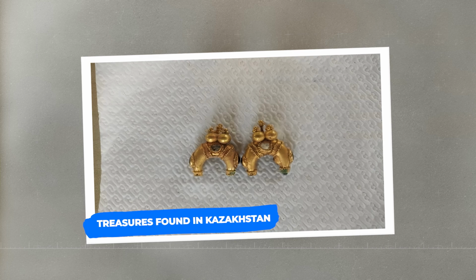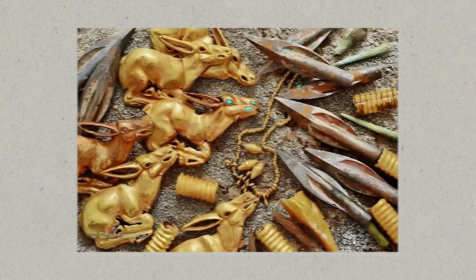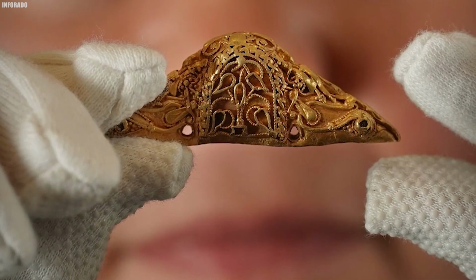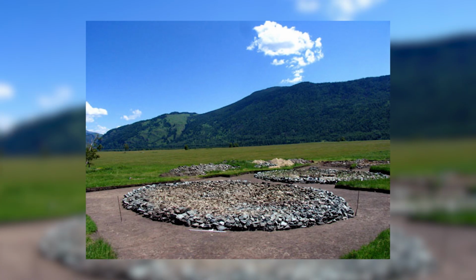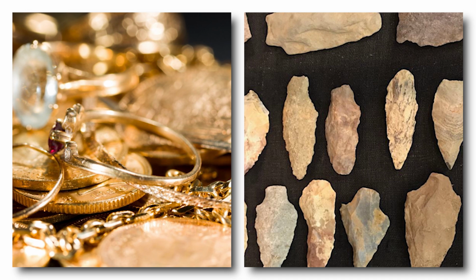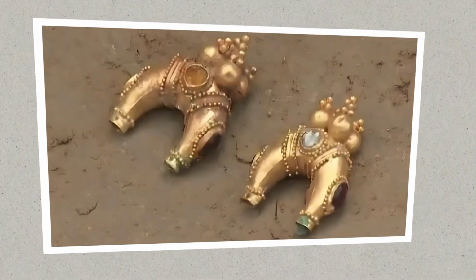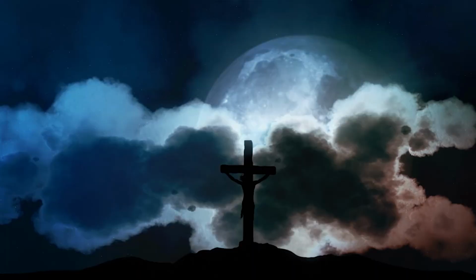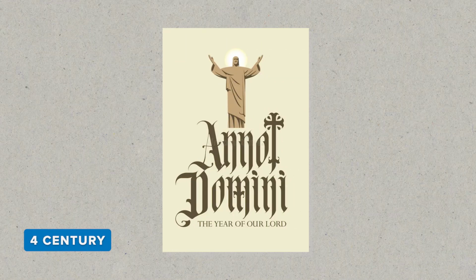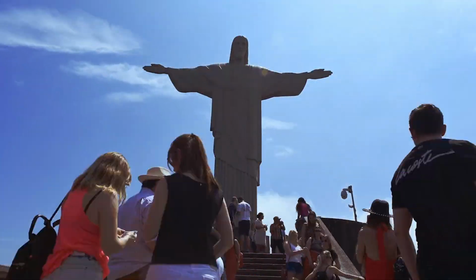Treasures found in Kazakhstan. Ancient treasures like those found in Kazakhstan further reveal the rich connections and craftsmanship of past civilizations. Archaeologists in southern Kazakhstan found ancient treasures in burial mounds that are around 2,000 years old. These items include gold jewelry, arrowheads, and a large bronze mirror. The items are believed to be from the time of the Kangju state, a group that ruled the area from about the 5th century BC to the 4th century AD. These finds show how skilled the people in the region were at making things.